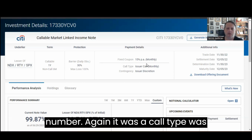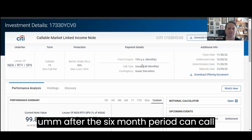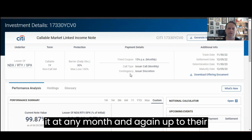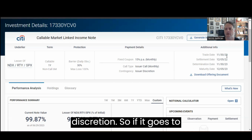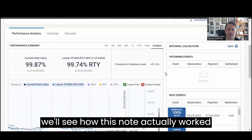Again, it was a call type, issuer call. So Citibank at any point after the 6-month period can call it at any month, and again, up to their discretion. If it goes to maturity, it would be 12/5, but we'll see how this note actually worked out.